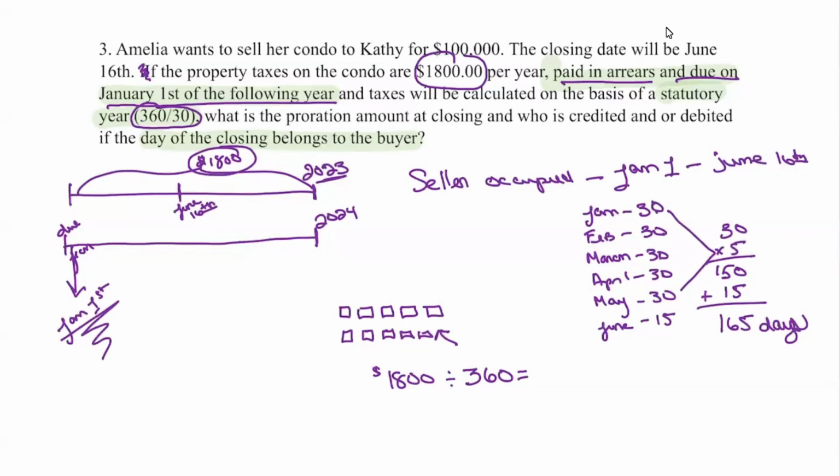So think of it this way. We know how many days. Now we need how much, and how much is dollar signs. So we have to take a dollar amount and manipulate that. Do you get why I'm saying that? Yeah. So I'm going to take 1,800 and divide it by 360. What do you get when you do that?